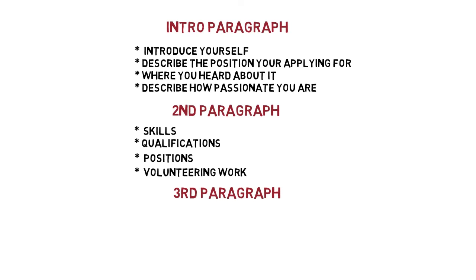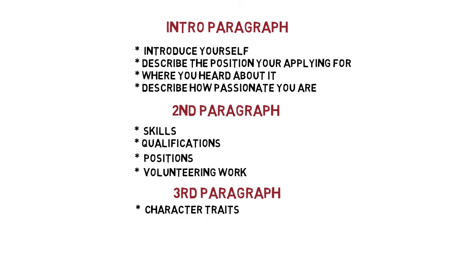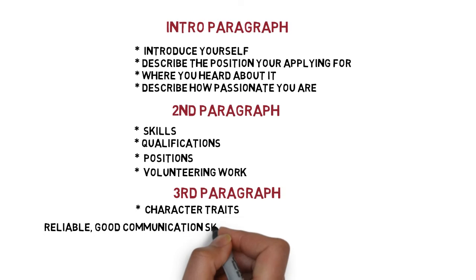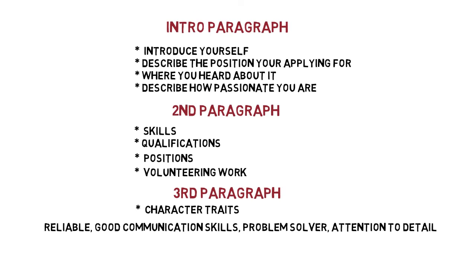Now in the next paragraph, you are going to describe the character traits you think will be highly appreciated by the company. It is obvious that every company needs someone who is reliable, someone who has good communication skills, one who can solve problems, pay attention to details, one who can work in a team, one who can easily adapt to situations. Such a person should be ready to work overtime if the need arises. All these are character traits companies admire and love.